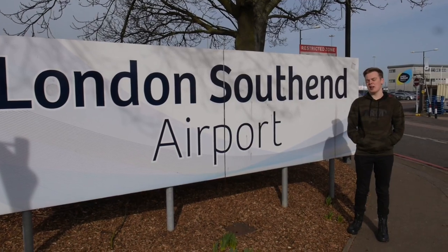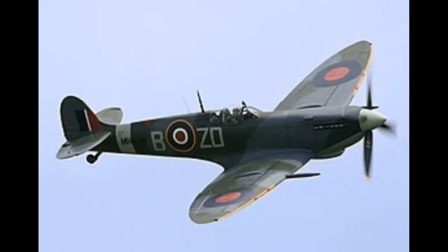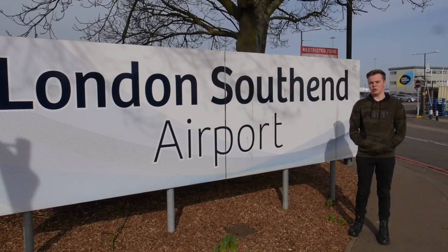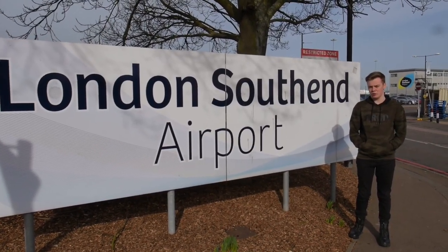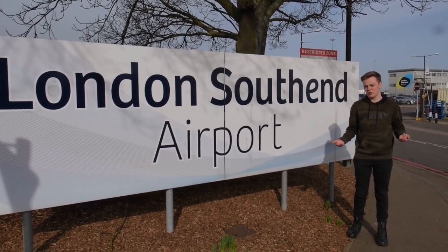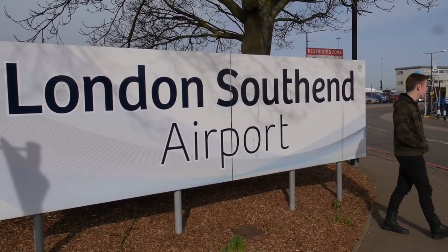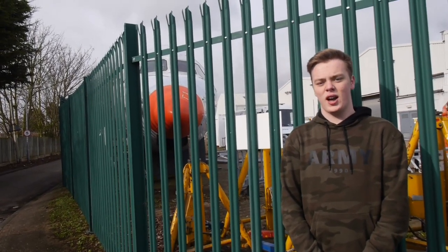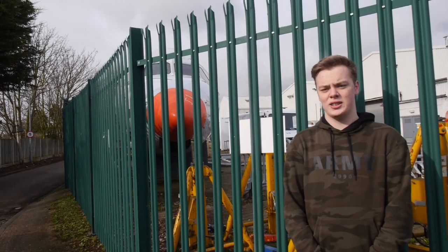But then the aircraft were delivered, and those aircraft consisted of Spitfires, Hawker Hurricanes, and Bristol Blenheims. However, no squadron was actually assigned to the airfield during the Second World War, so it must have been like a free-for-all between all the squadrons. That must have been interesting for the pilots. While there are no links between the RAF and the airport anymore, there is, however, one military aircraft that still resides here at the airport.